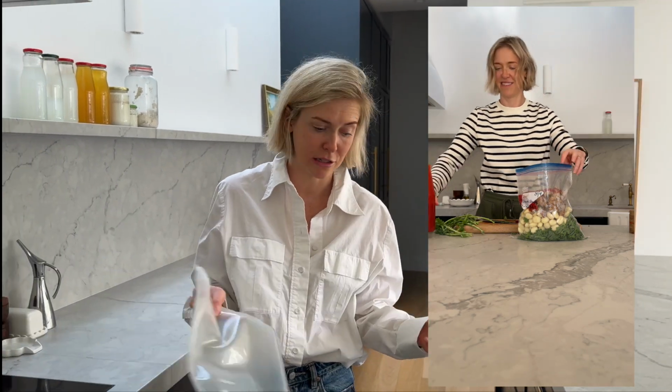In my slow cooker course, as well as my one pan course, I really encourage you guys to make up a meal, put it in here, whack it in the freezer, then you pull it out the night before and it can go straight into a pan or straight into your slow cooker.